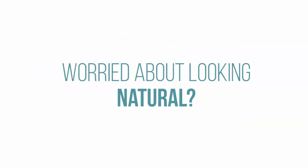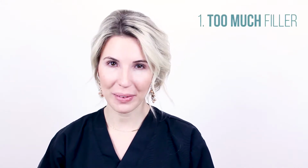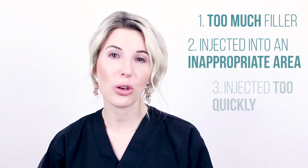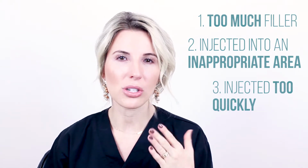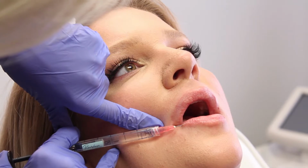Your body naturally has hyaluronic acid, so most of the time your skin will see the filler as just a natural substance. Filler is meant to be injected naturally and subtly. When you see someone who is overdone, it usually is because they have far too much filler in their face, it is injected in inappropriate areas, or it was injected too quickly. So for example, if somebody had too much filler in their lips one day, they're going to look very pouty and puffy, versus if you did 1 syringe one day and then waited 1 or 2 months to add the next syringe.